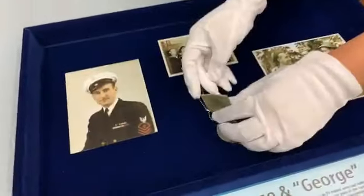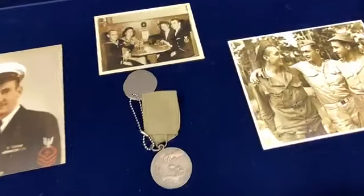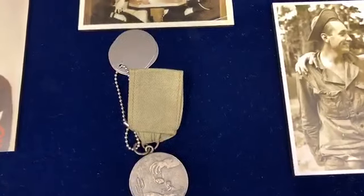Another thing about the medal is that it is affixed to a piece of herringbone twill, which would have come from a Marine's utility jacket. So they really went all out in sort of personalizing these pieces.